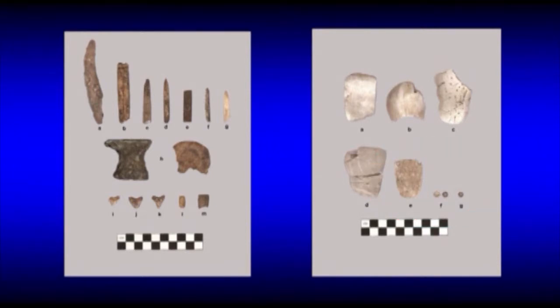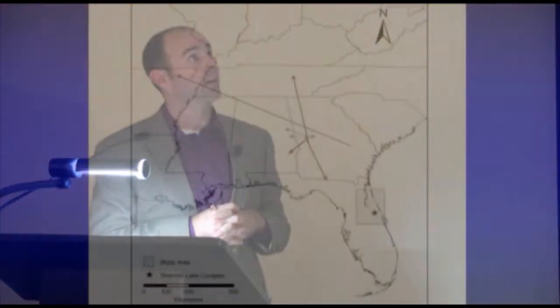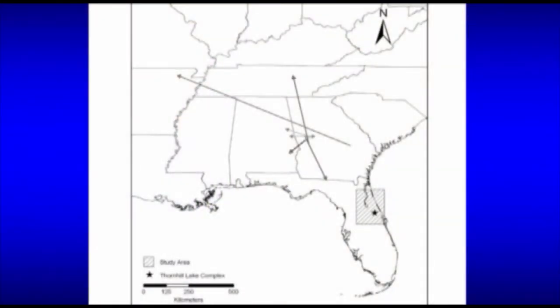So we have the western coast of Florida represented by lots of stone, perhaps shell as well. Really can't tell where the shell comes from. Could be east coast, could be west. Same thing with the shark's teeth. But it looks like, as we will see in the next slide, people at Thornhill Lake were getting stuff from a lot of different places. Clearly the most obvious are the ones from further afield, the exotic stone, but also the southeast coast of Florida.